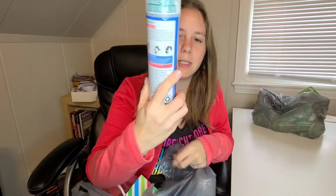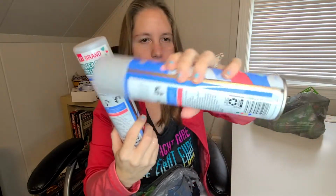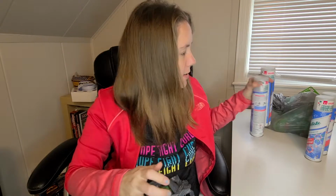I found the Batiste dry shampoos. It's the fresh and festive Winter Wonderland scent, and it smells really good, like a fresh scent. It's not like a peppermint or anything like that, but it is only the Winter Wonderland. And these are ringing up 93 cents.